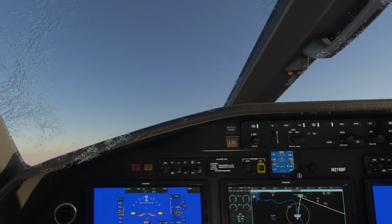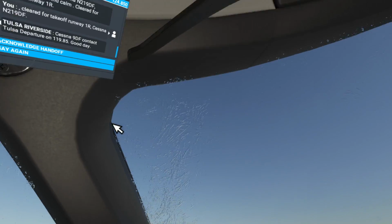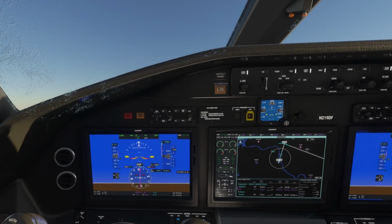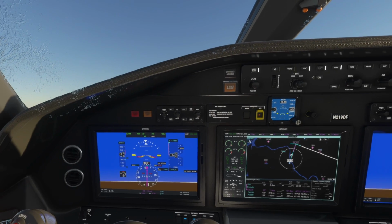I'm gonna have to do comms since co-pilot won't. 119.85, Cessna Niner Delta Foxtrot.